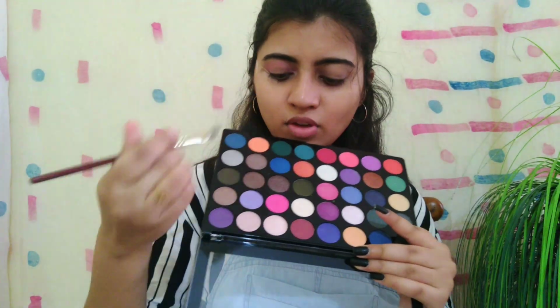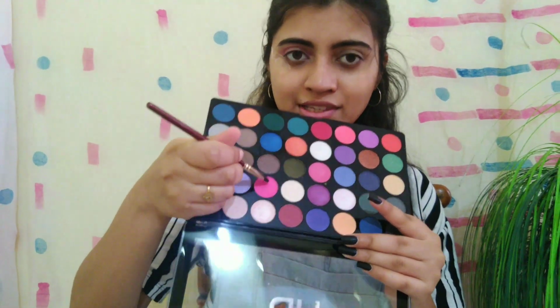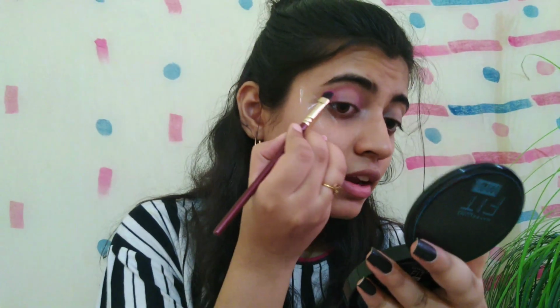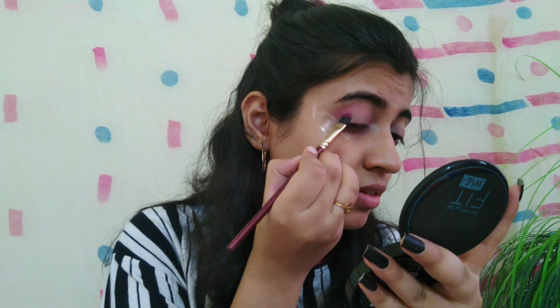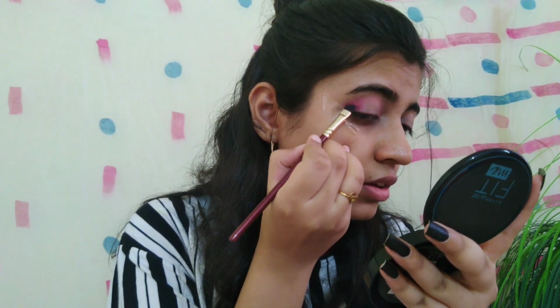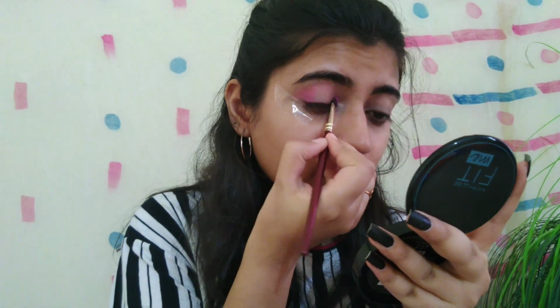I'm going to take this precise brush. This is not a bigger one. I'm going to go with this light pink color. It's a beautiful shimmery shade. Just going to dust it off and just press this color in the outer lid and in the inner lid.